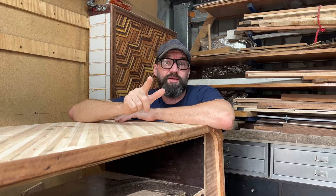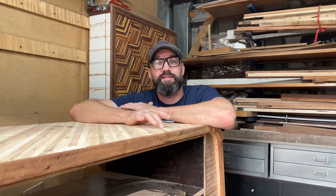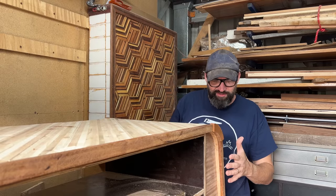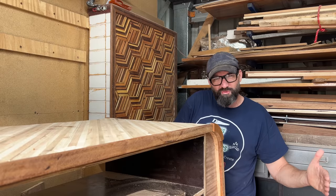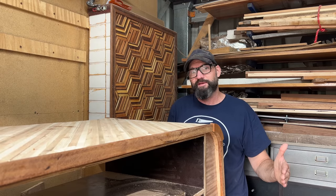Let me show you what I have managed to do at the 19 hour mark into this project. During the clamp up of this side of the cabinet, I have managed to skew or pull this end off square. Didn't check square, just clamped it up.